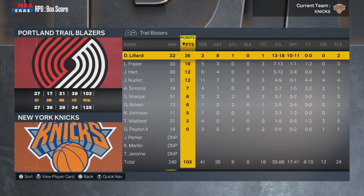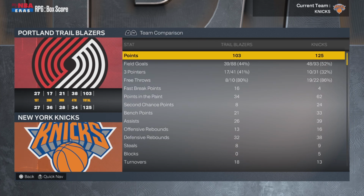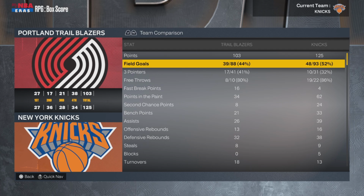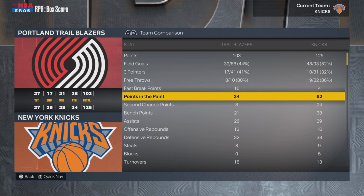I mean, he's kind of the only thing they really got going right now. Let's see, team comparison. I like to look at the number of shots taken, 93 to 88. So that's good to see that we're up in the 90s. 3-pointers a little bit low, but not too bad for us. Free throws, we got to the line a lot and we made the free throws. So again, that made a difference here for sure.